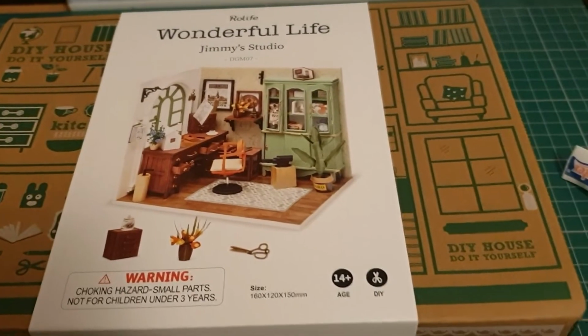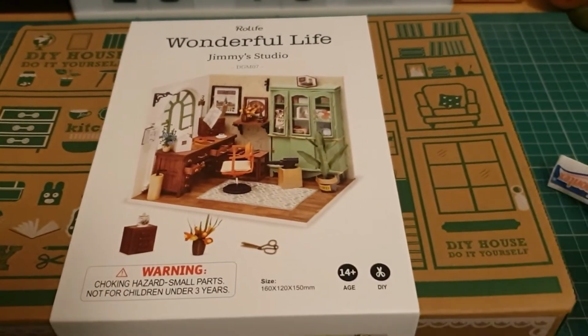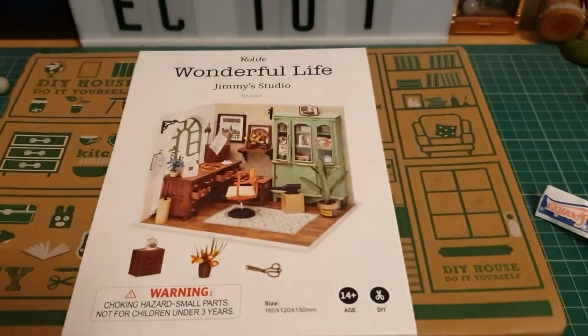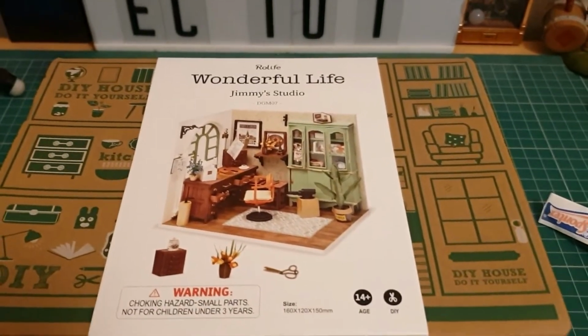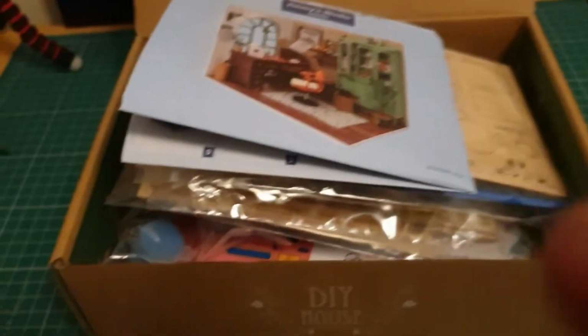So I'm under no false impression this is going to take me a day. It's not. This is going to take me at least a week based on the sort of time I have that I can devote to this. But we're going to crack it open today, and we're going to have a look what's inside it and make a start on it. So this is everything you get inside the box.